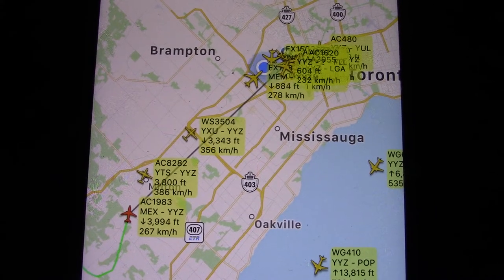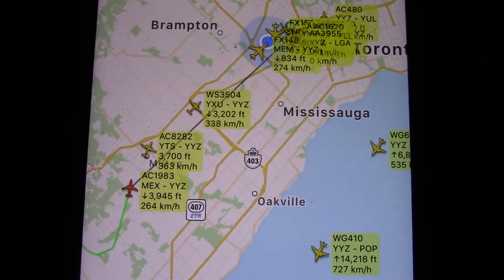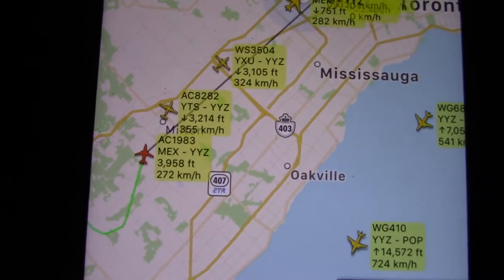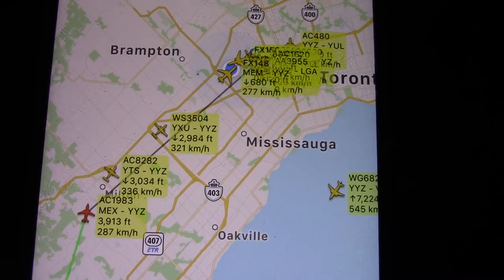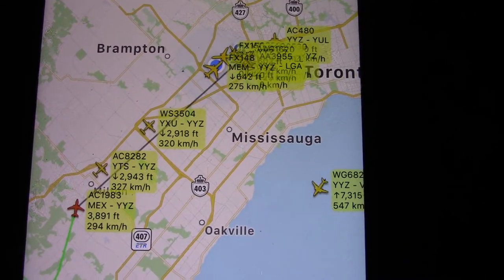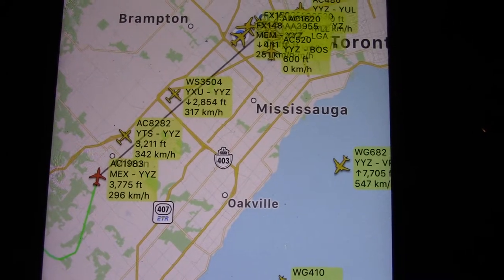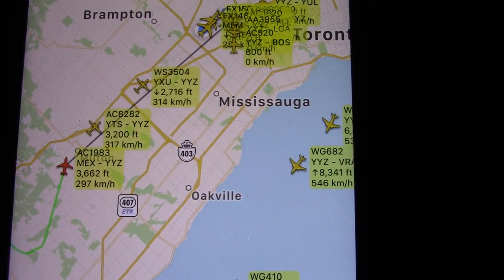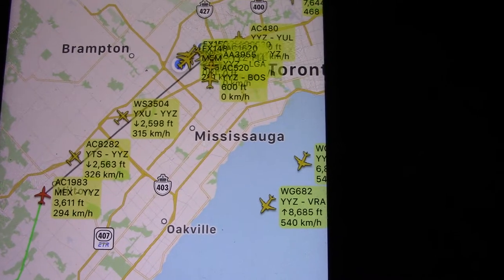Jazz 602, exit Hotel 3, join Hotel Ground 121.65. Hotel 3, Hotel's Ground. Cleared for takeoff 6 left. Cleared for takeoff 6 left, 647. AC 647, tower, line up 6 left. Line up 6 left, 647. Air Canada 520, contact departure 128 decimal 8. Air Canada 520.